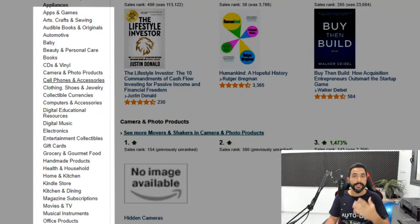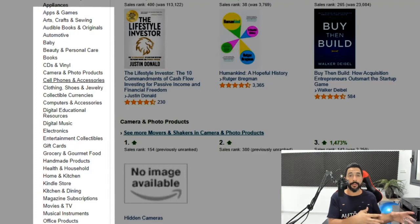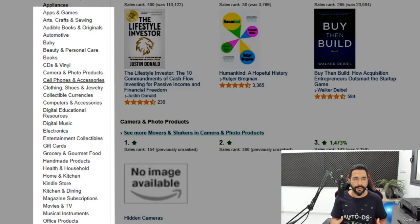Cell phones and accessories is a great category to dropship on. Just don't try to dropship the cell phones themselves. It's harder. There's trademarked and copyrighted over there. But if you do sell the accessories, you will have lots of sales on that. There's more than enough accessories. There are millions of them. You just need to dropship the right ones. See which accessories are selling hot right now and try to resell them.